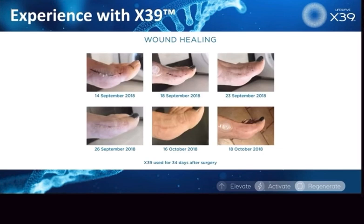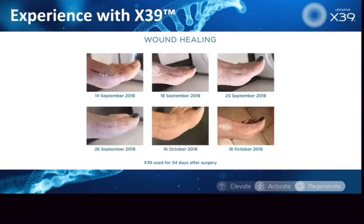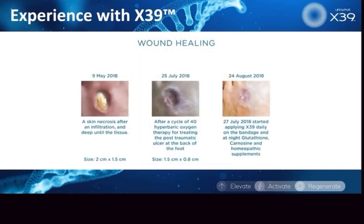This was a more recent surgery, and you can see the scar at day 1, and then here's what happened after 34 days. Dramatic reduction in the appearance of the scar. This came from a medical doctor who has a practice in both Spain and Denmark. And any of you that have ever been stung by a jellyfish, me included, know how painful it is. You can see a dramatic reduction in only 3 weeks in that jellyfish sting.